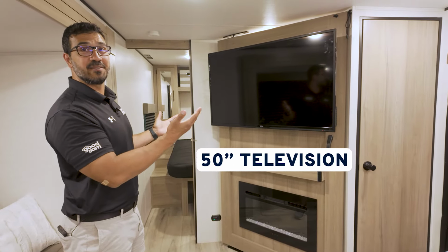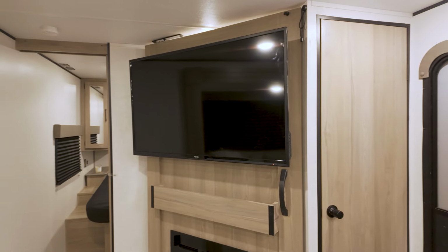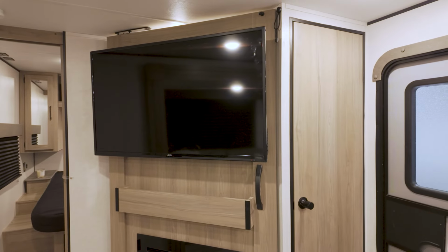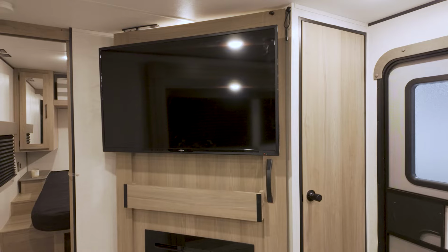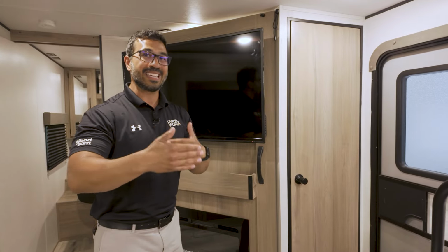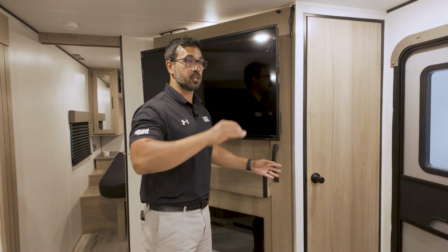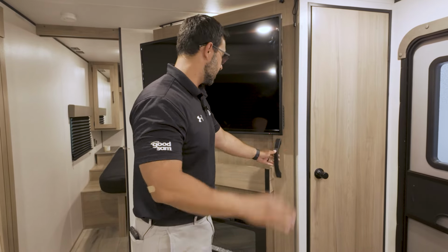Straight across from that, boy, oh boy, you can't miss that. That's a 50-inch TV. Again, that is something you just don't see in A, this price point, and B, in this floor plan. I love that they have that in here. Because don't get me wrong, folks, pretty much every manufacturer out there has a very similar floor plan. It's about what they put inside of it that makes a difference, which is why this 2025 Coleman excites me so much, because they have put in so many amazing features.